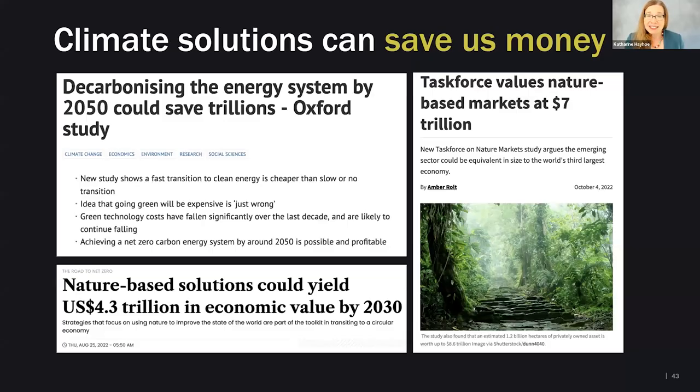Climate solutions can save us money. Decarbonizing the energy system by 2050 could save at least $12 trillion. Nature-based solutions could yield $4 trillion in economic value. Nature-based markets are valued at $7 trillion. And it isn't even about the dollars.